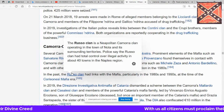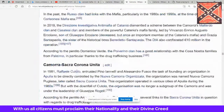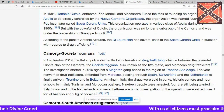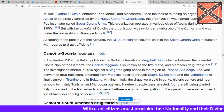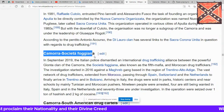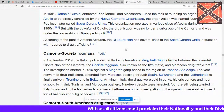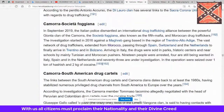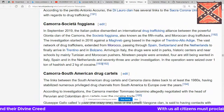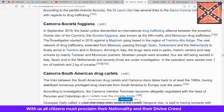So that's why people got to know about their nationality, because once you know about your nationality and birthright, you'll know about the other people's nationality and birthright. The organization was named the Pagliarelli Camorra. We're looking at the Camorra Society, right? It's Fogolina. In September 2019, the Italian police dismantled an international drug trafficking alliance between the powerful, what?